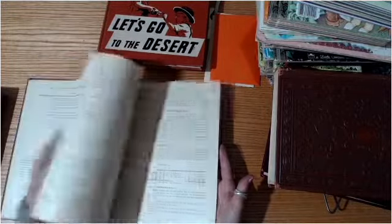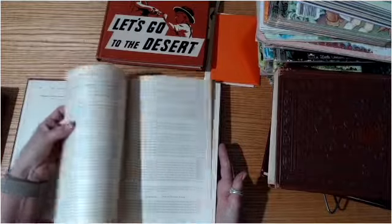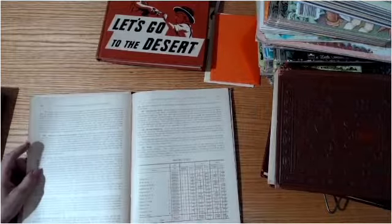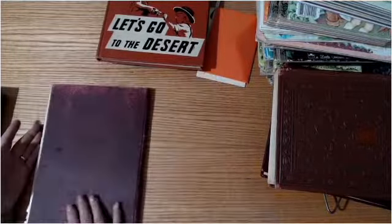So, love it. These old pages, and they're kind of thick. They're not real thin. So, I love the pages too. So that is that one. Cool score.